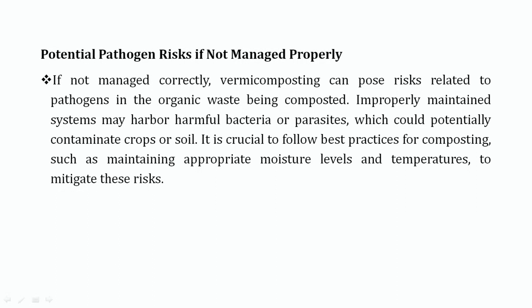So along with that, we can also go for potential pathogen risk if not managed properly. We know that the waste material of any living being, be it human, animal, or agricultural waste, if not managed properly, may be a threat to our environment for spreading various kinds of diseases, because these have various kinds of microbes which are a potential hazard for human health as well as animal health.